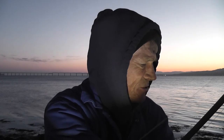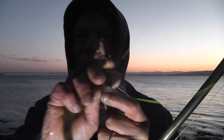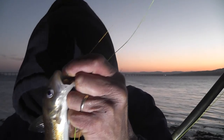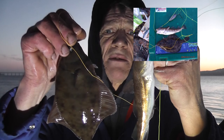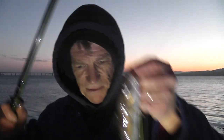Oh well, there's a duo. What is that? That being a small codling, and that being a small flounder. Oh well, still fish out there.